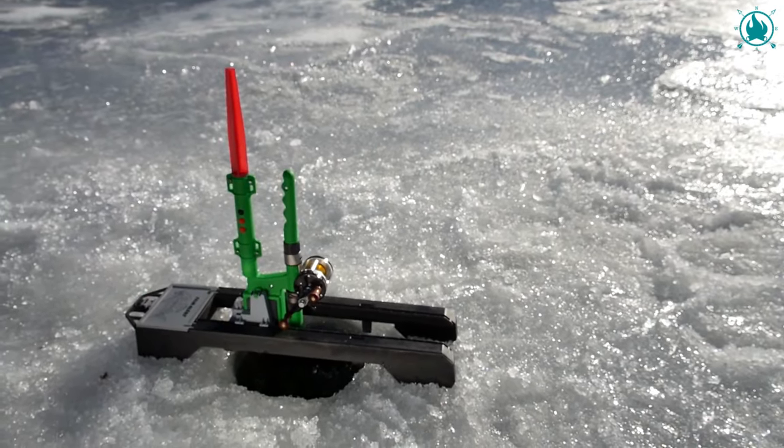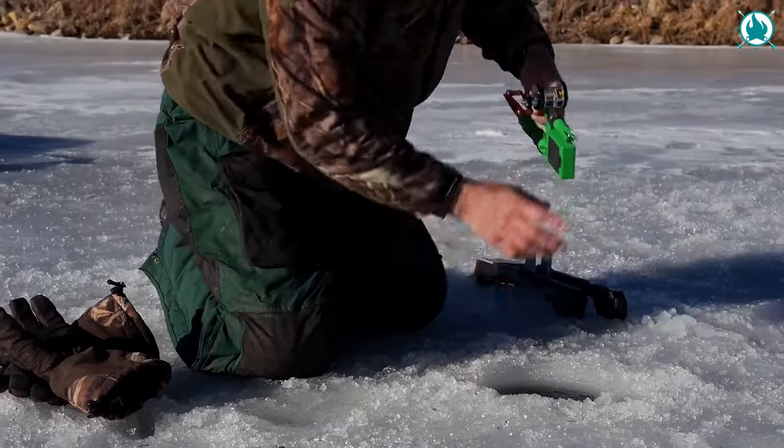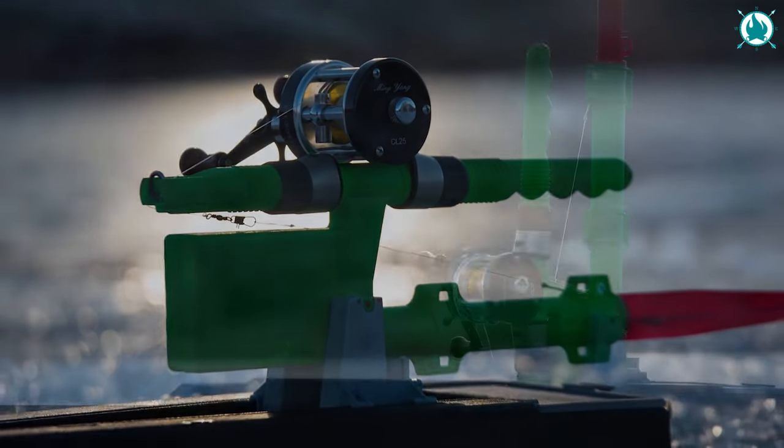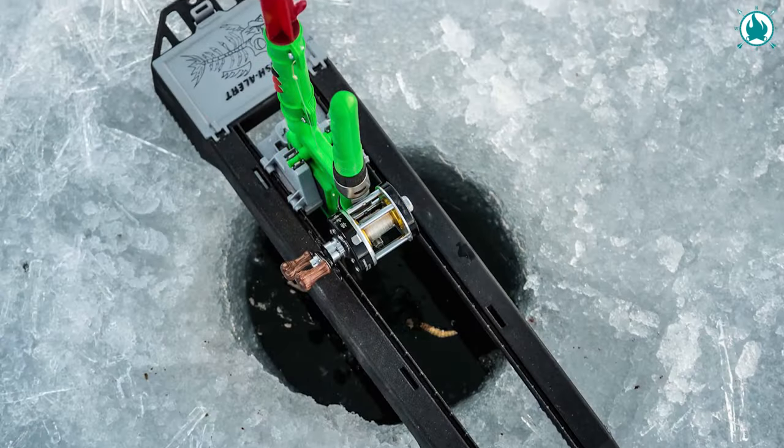Swap them out quick and easy, no tools needed. And the best part? A quick, confident tug and your rod's free from the base, ready for action. The price of this is a cheap $79.